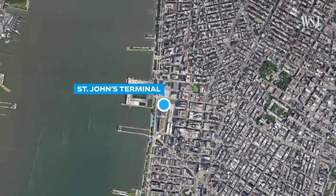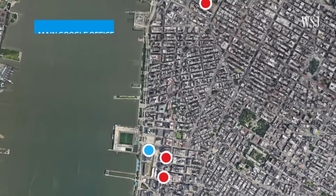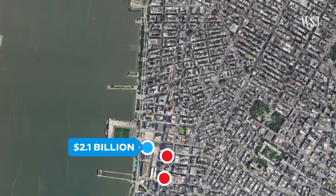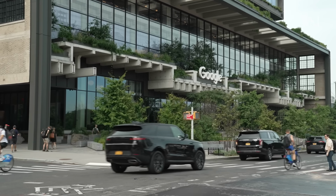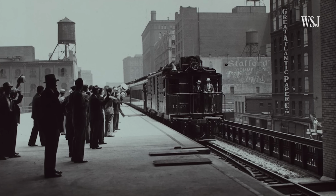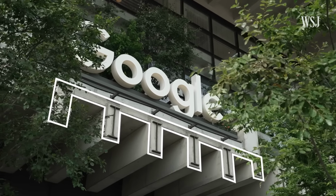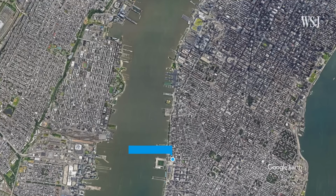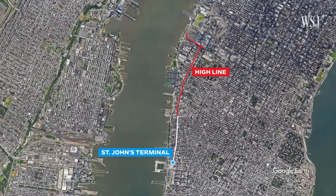St. John's Terminal is part of Google's growing campus on the west side of Manhattan. The company paid $2.1 billion for the building, which was built in 1934 as a freight train terminal. Trains used to come from upstate and bring food, provisions. It would come into the building in the rail beds. Rail beds that you can see here, where the Google logo now sits. The tracks stretched up to what is now the High Line, a public park on the west side of Manhattan.